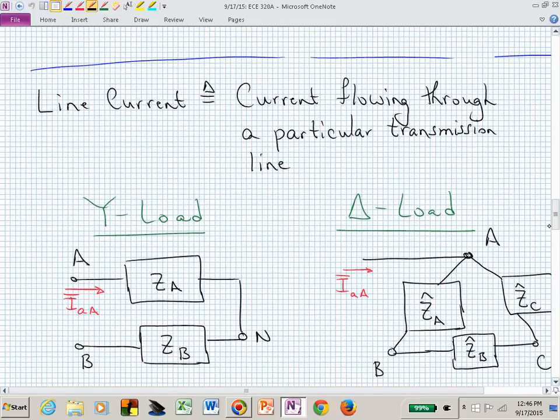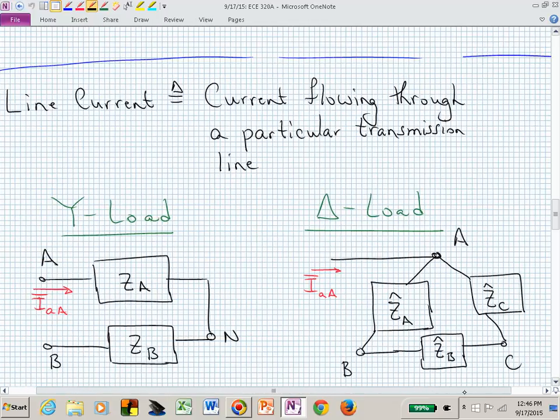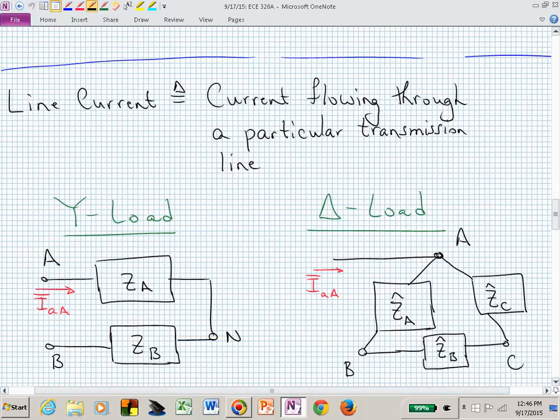Wow, I got really big when I was making these notes. And here, for whatever reason, I included more. I guess I started getting a little bit aggressive with what I was sketching. But now this is the line current. The line current is the current flowing through a particular transmission line. And again, I haven't shown the little a, but the little a is on the generator side of this complete schematic.